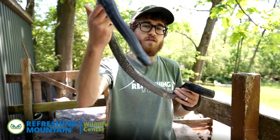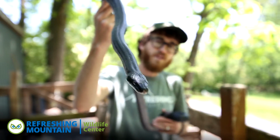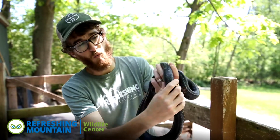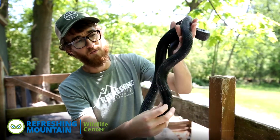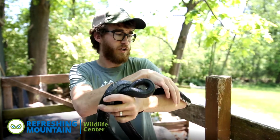These guys grow to be the longest snakes in Pennsylvania. They can get to be over 7 feet long sometimes. And you might be able to see there is some white still mixed in with the black there. Again, a black racer would not have that. Black racers are more of a solid coloration.